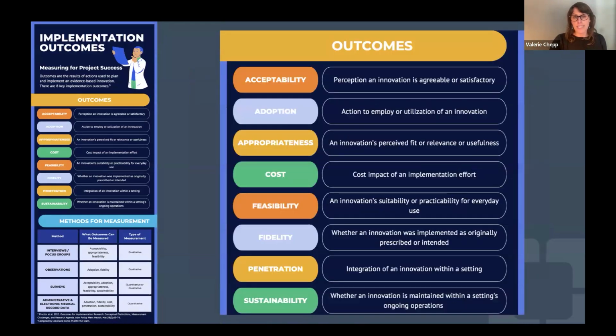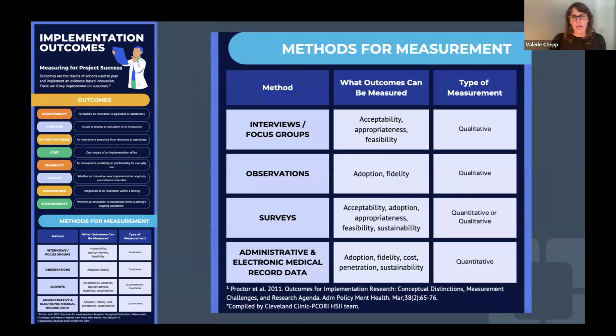It goes into more detail, giving definitions of what these different outcomes are, but really concise. I mean, we worked really hard to distill these definitions in very concise ways. And then we provide a table of some of the sorts of methods that can be used to capture these different outcomes. And again, we ground this in the literature, and this is citing that Proctor table that you just saw a couple slides ago, which is that taxonomy of outcomes.